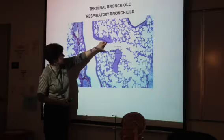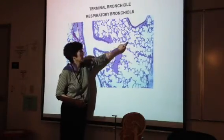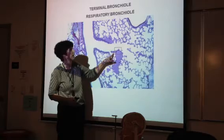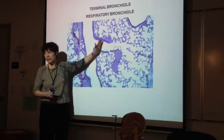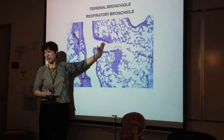This is a branch of the bronchiole. Notice we still have some thick walls here, but we also have thin air sacs. Gas exchange is going to be occurring here. So this is considered to be a respiratory bronchiole. And the bronchiole just proximal to the respiratory bronchiole is called a terminal bronchiole.